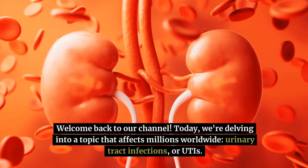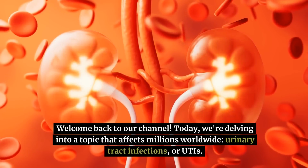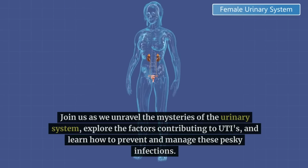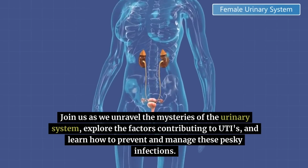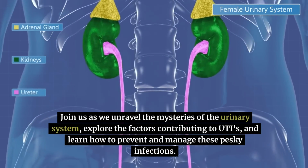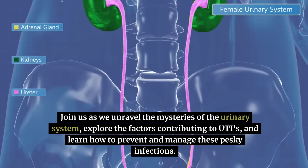Today, we're delving into a topic that affects millions worldwide: urinary tract infections, or UTIs. Join us as we unravel the mysteries of the urinary system, explore the factors contributing to UTIs, and learn how to prevent and manage these pesky infections.